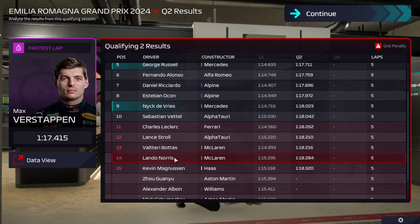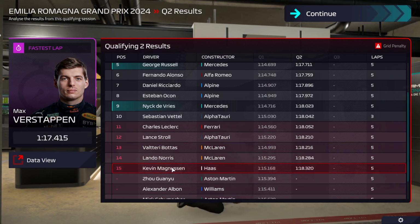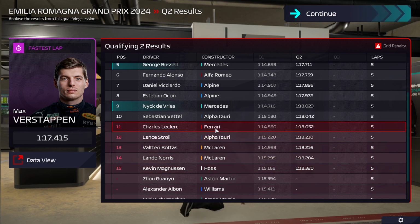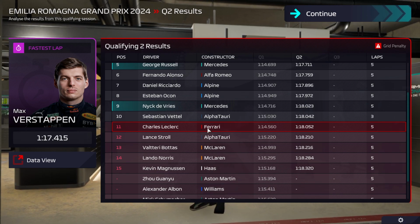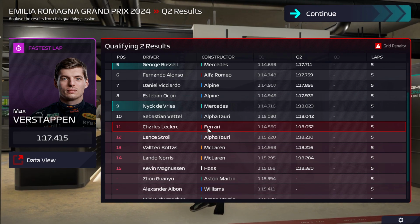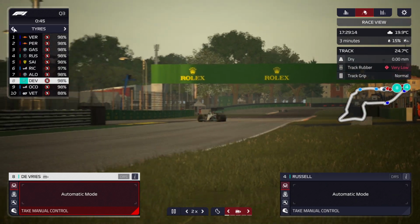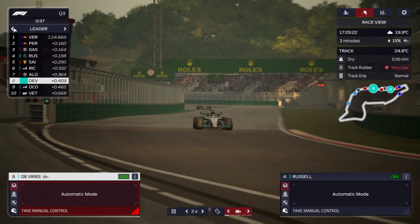A couple of surprise eliminations there, both McLarens, well actually that shouldn't be a surprise. Magnussen eliminated in the Haas, Stroll in the AlphaTauri. But the surprise of the weekend, Charles Leclerc, the defending Imola Grand Prix winner, eliminated by virtue of qualifying 11th. Well, by virtue of everyone taking intermediates in Q2, everyone's got a fresh set.